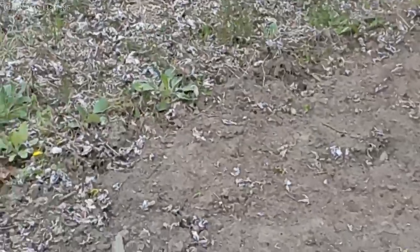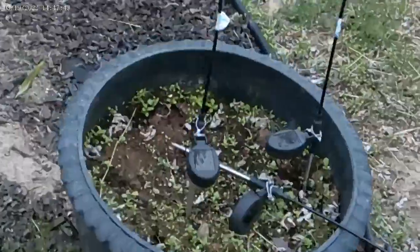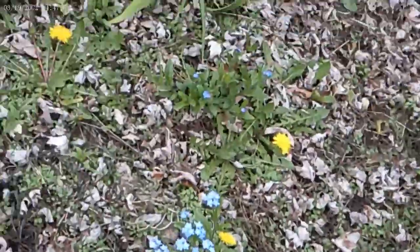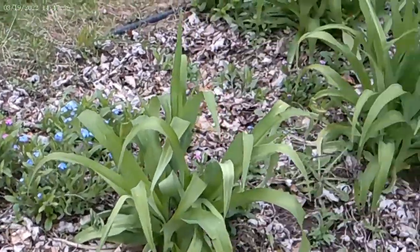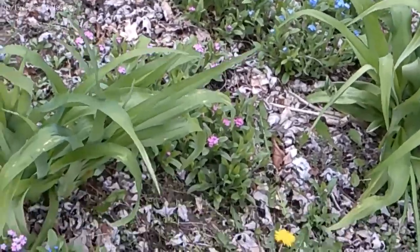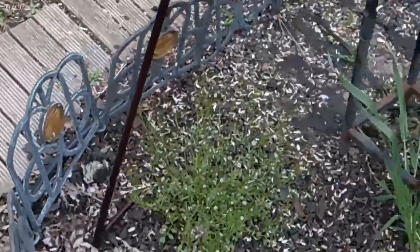And we want to show you our forget-me-nots. We got blue and pink forget-me-nots, which really took off this year. Last year they didn't pick up as well, so we're happy about that. And the bees have enjoyed them, so we're getting the pollinators for them.